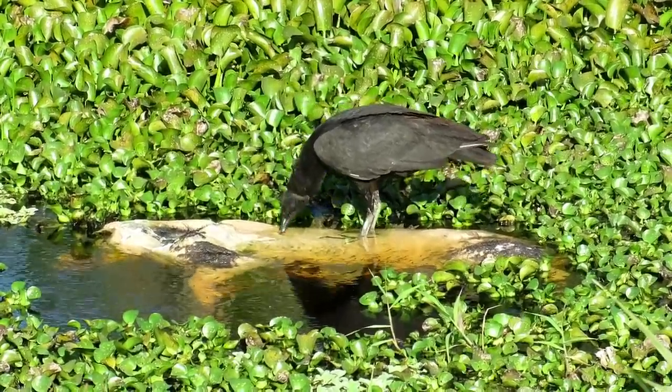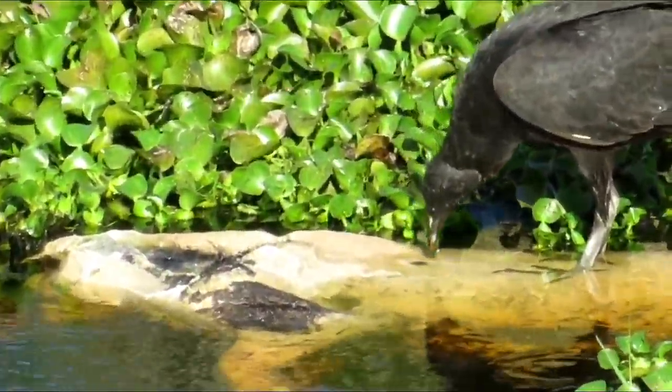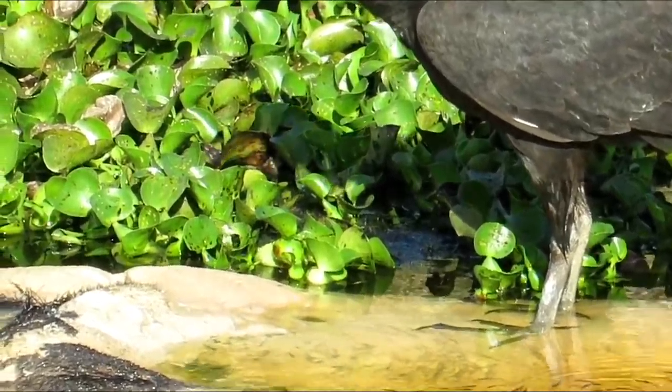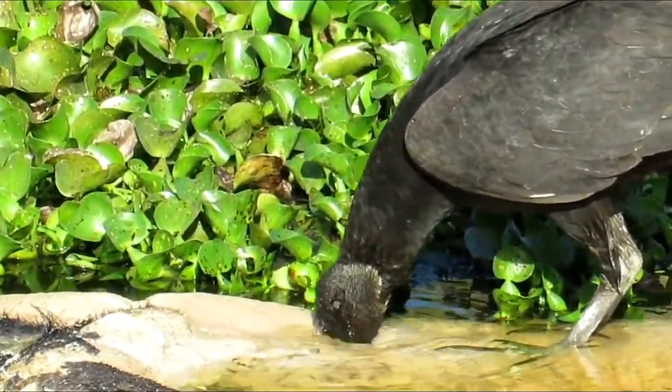Nothing demonstrates this idea better than watching this black vulture feast on a badly decomposed wild pig carcass floating in a canal. It sticks its head completely underwater and inside the pig carcass time and again. It doesn't get much nastier than this.